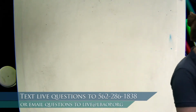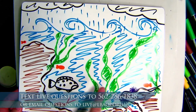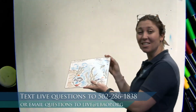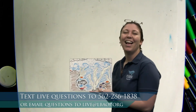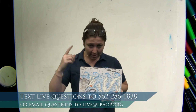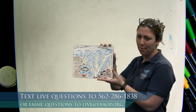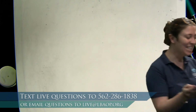So let's check it out. All of this green stuff that I drew is now see-through when I hold it up against the green screen, because the way the computer works is it identifies green and fills in whatever image you want on that greenery. So that's why my picture looks a little bit different here. That is cool.